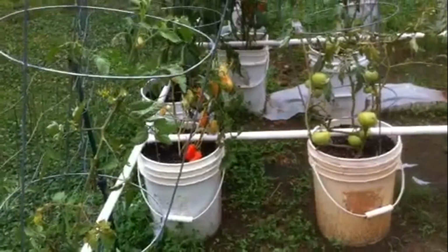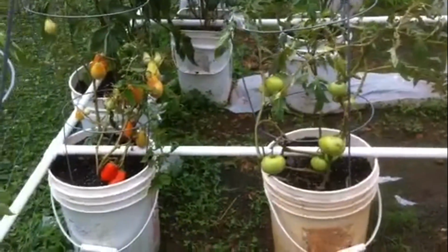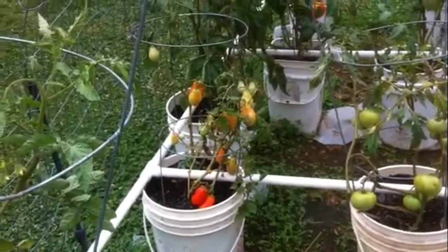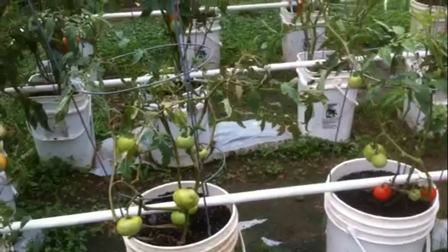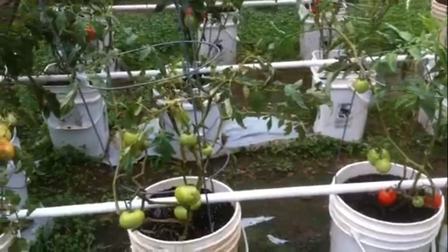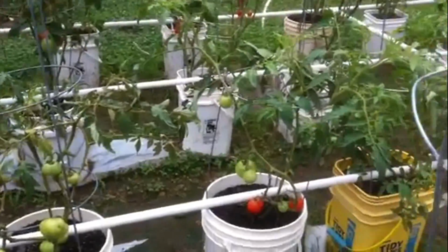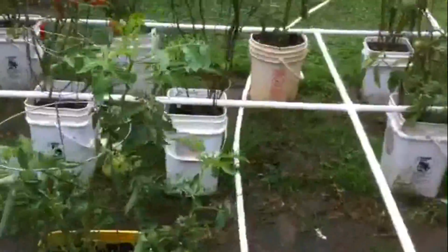Okay, I'm out in the garden now. Going to show you what's been happening out here. Those are my Romas. They're producing and turning red. I've got some Rutgers here. These are the ones that were propagated off of other plants in the greenhouse earlier this spring. Actually, I think it was still winter time when I propagated some of those.